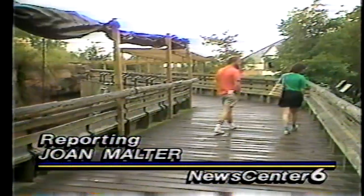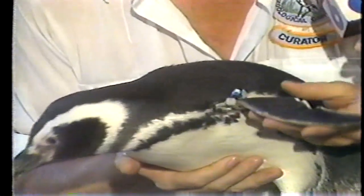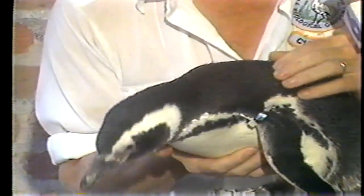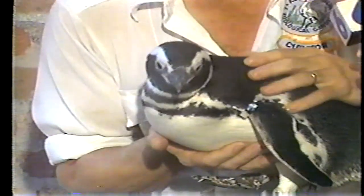And now, here's a look at those penguins that are with us this morning on the breakfast edition. Joan Malter visited them at their new residence at the Audubon Zoo. Pete and Paul are Magellanic penguins that will make their home for the next couple months in the zoo's Asian domain. Of course, with all penguins, instead of having a wing, you have a modified wing which becomes a flipper so that they can swim. It almost looks like fur, but these are feathers. They're all feathers, just like other birds.